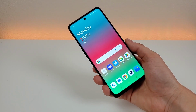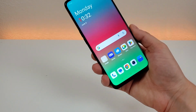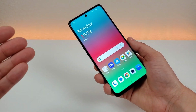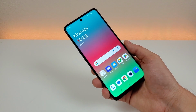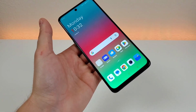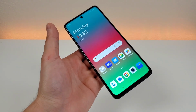Now there's a lot of things to like about the OnePlus Nord N30 5G. This phone is an excellent value, especially considering that it is an affordable 5G device. Along with that, there are of course going to be compromises. You're not going to get everything here because this phone isn't necessarily meant to be a flagship phone. Now in this video, I want to go over my top 5 favorite features, but then also 5 things where I think there is some room for improvement.